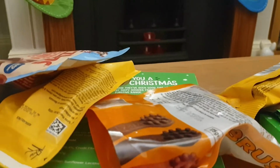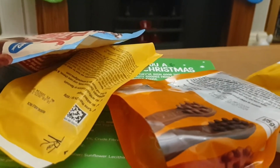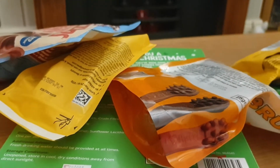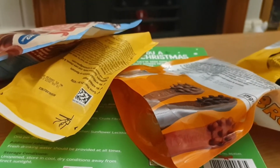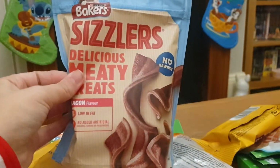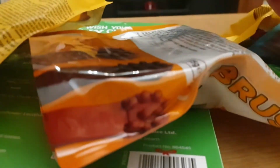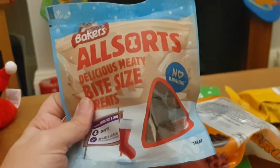Then I got lots of Pedigree and Baker's snacks. So he's barking because he wants them. The Baker's, I got the Sizzlers and the All Sorts. These were 99 pence each. I always find Home Bargains to be really, really good value for all this sort of thing. So the Sizzlers and then the All Sorts.